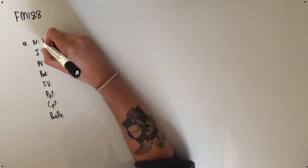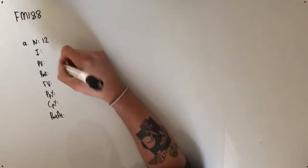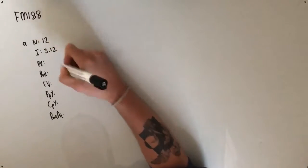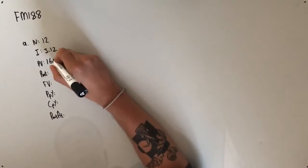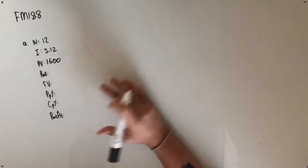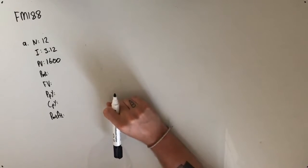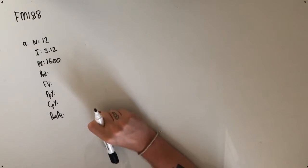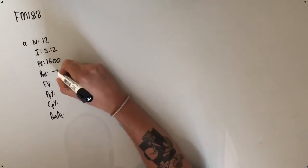So we're going to talk about 12 months because we're told that they're fully paid off with 12 equal monthly installments. The interest rate we're going to be charged is that nominal interest rate of 3.12%. The present value is going to be a positive 1,600 because effectively Furness has been given a loan of $1,600. He's just used that to purchase the golf clubs. So the golf clubs are being loaned to him until he fully pays them off. Now the payment is what we're going to be solving for here.